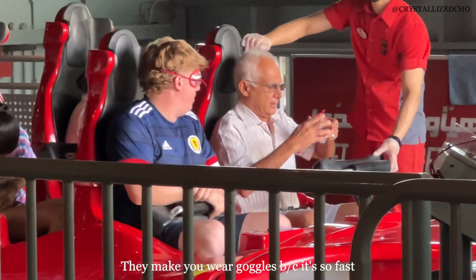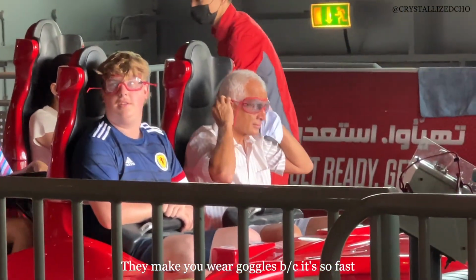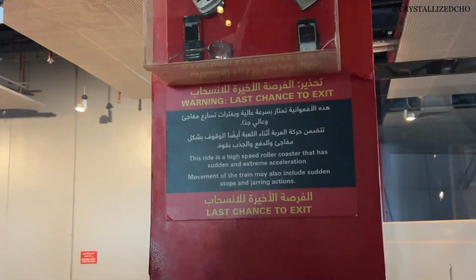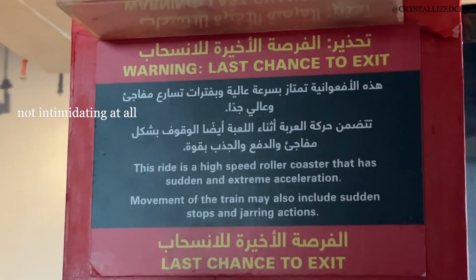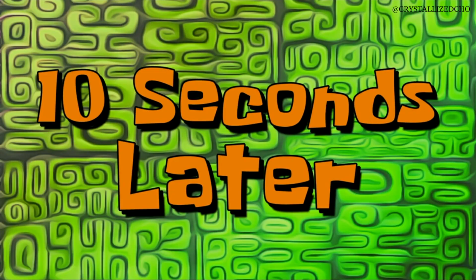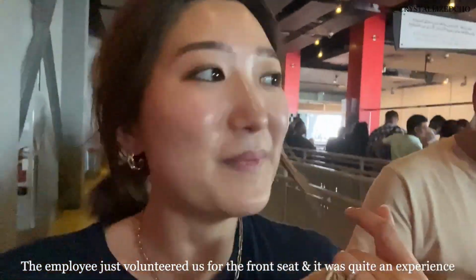They say that they have goggles on. You need actually protective goggles. Wow. Oh no. 10 seconds later. Oh my god. It's going down. I was wondering. Oh!